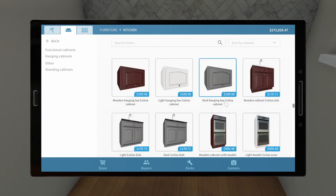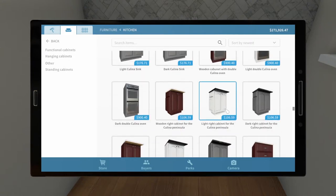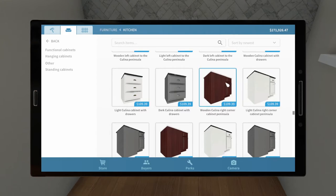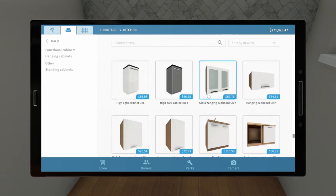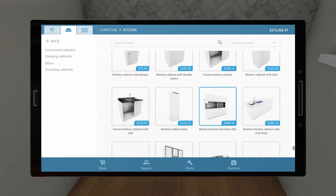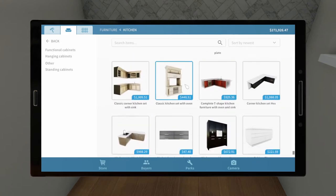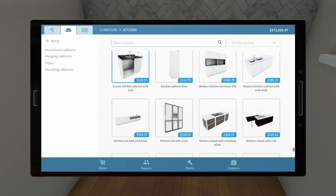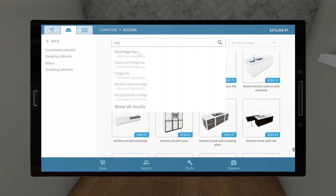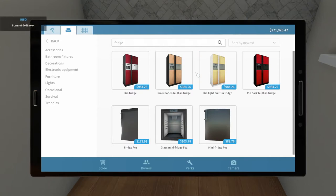I need to get the fridge first, I think. Ooh, a double oven. Okay, where is... ooh, fancy. I just need a mini fridge. I don't need it. No, I'm not gonna do mini fridge. This is like a studio, I might, but okay. Oh well, they're all the same.